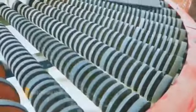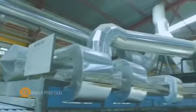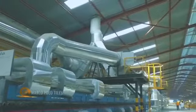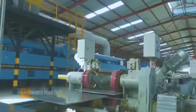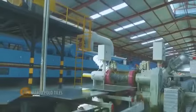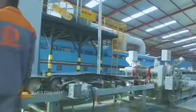Moving into the kiln, the biscuits are exposed to constantly controlled temperatures of up to 1200 to 1400 degrees Celsius, causing the materials of each biscuit to melt and fuse, creating a fully vitrified and extremely compact tile. Exiting from the main kiln, each tile is then evaluated for quality.